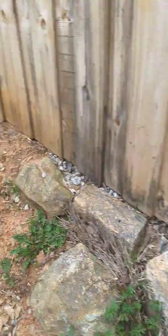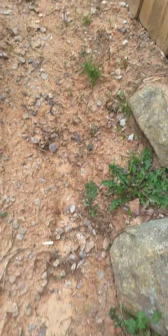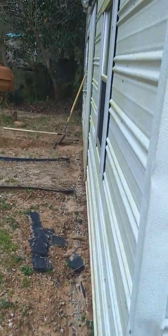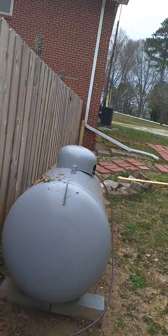If you look on the ground here, I don't know if you can tell, right there, this area that's kind of beaten down into the ground, this is where some wires were run into the shed, and then from the shed to the side of the house.